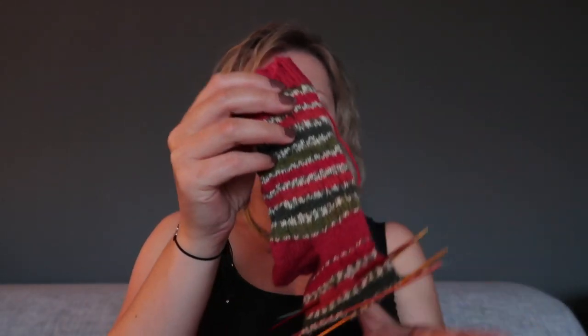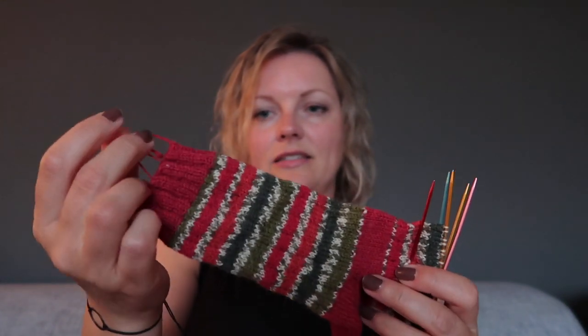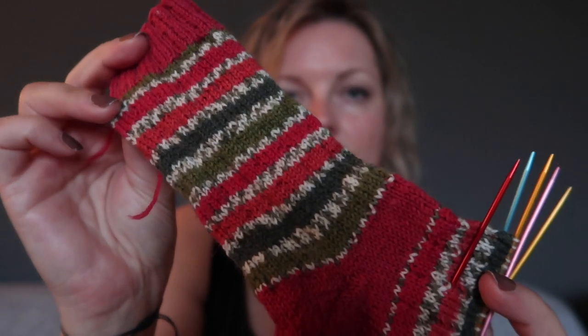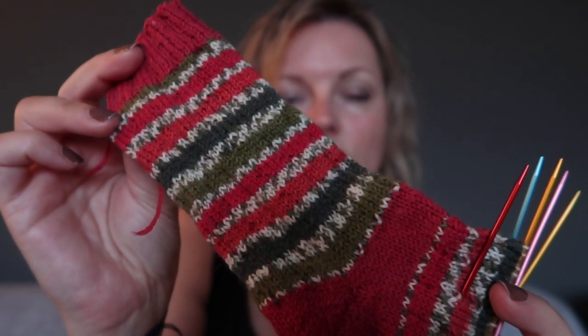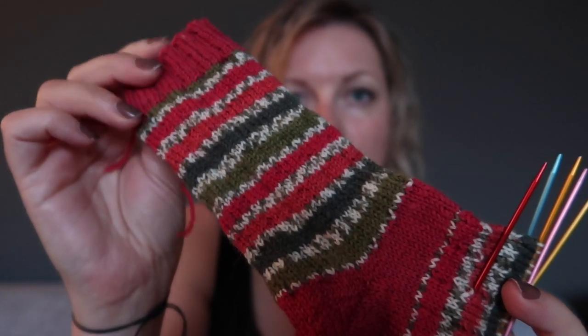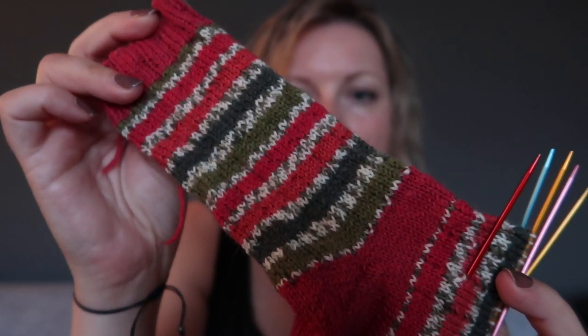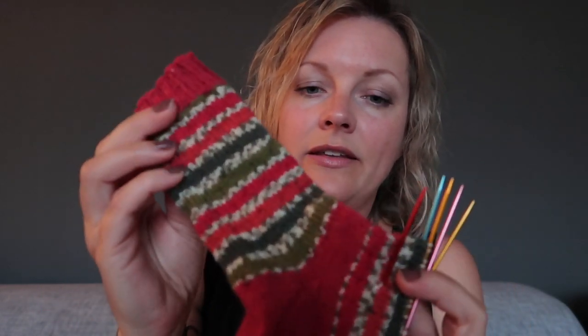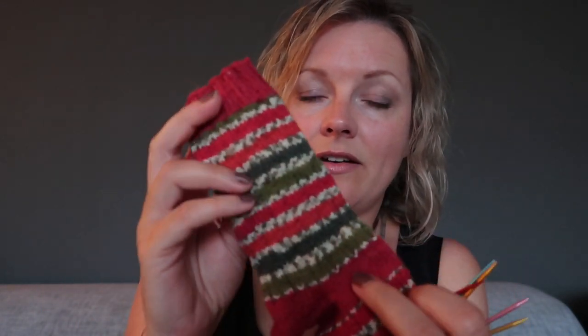So here they are. This is Christmas sock yarn from West Yorkshire Spinners. And I'm not sure what the colorway is called. Holly Berry? Maybe. I have made a project page on Ravelry with the pair, and the colorway name is right there.